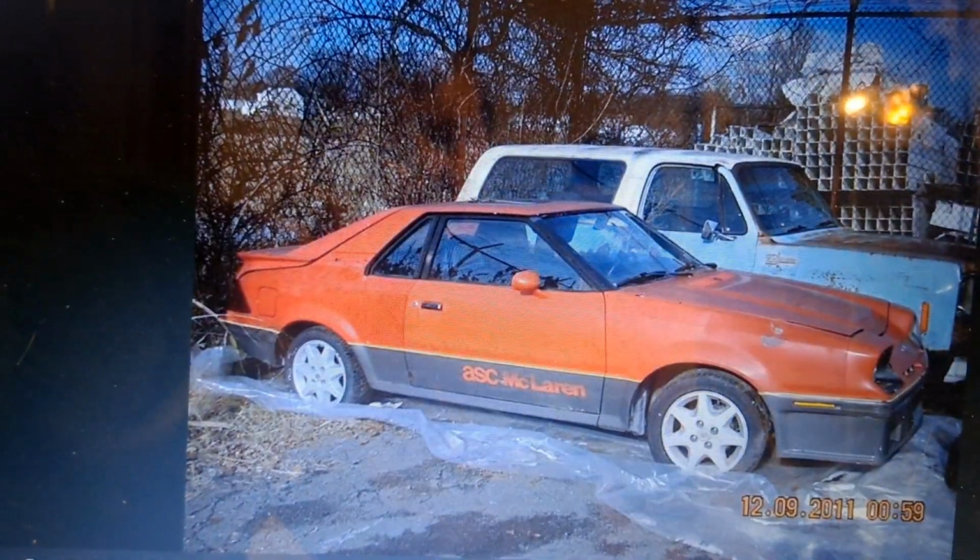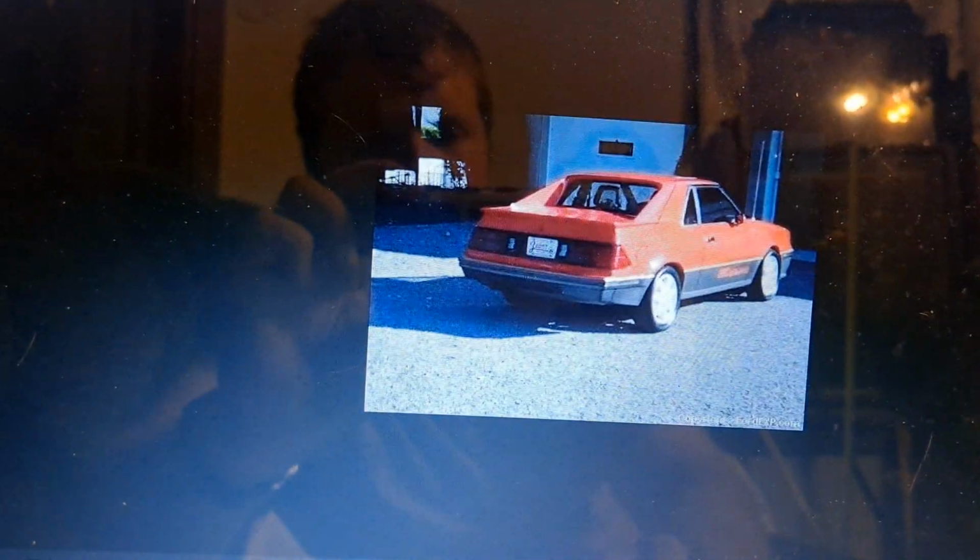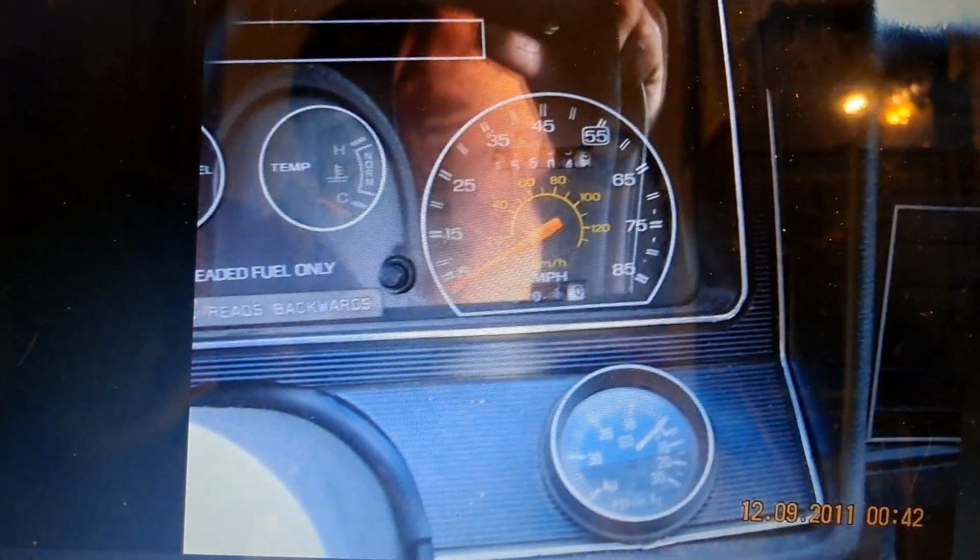Red taillights. It's the EXP taillights.